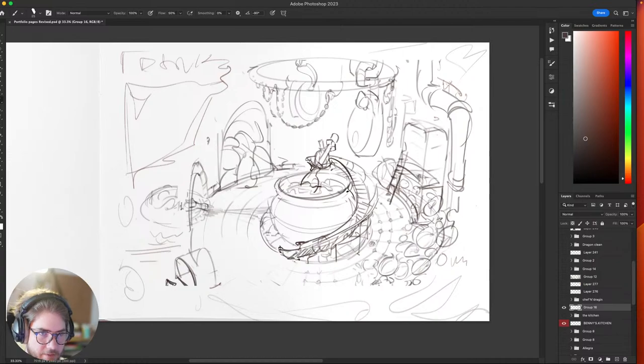Seth says, I haven't done environments much in a good while. Need to get back to it. Yeah, you know, once in a while, right? If you make it fun.